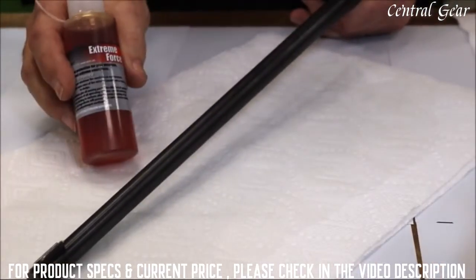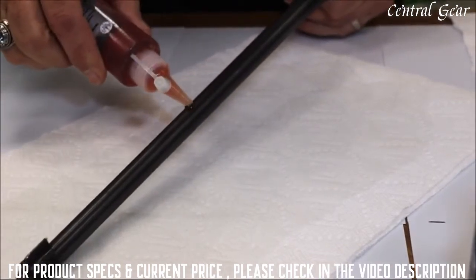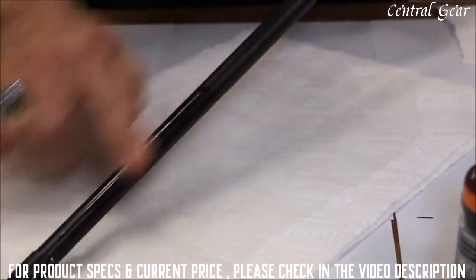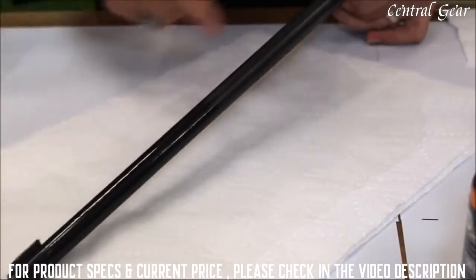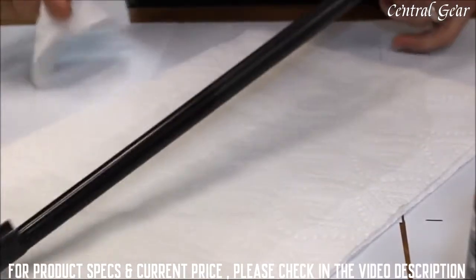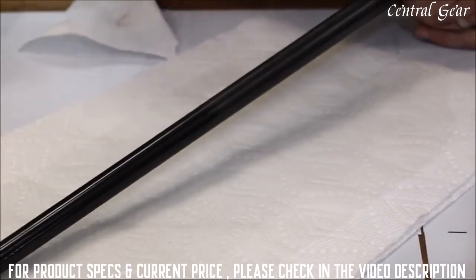Then I'm going to put just a small drop of this Extreme Force weapons lube on this barrel, and I'm going to leave a line right here so you can see where it starts and where it stops. Obviously we've got a lubricant on there that you can see. But one of the neat things about this lubricant is I'm going to rub it off, and you can still see that it's on there, still nothing unusual.